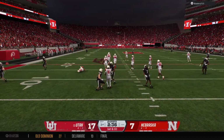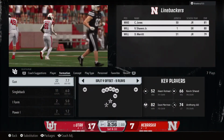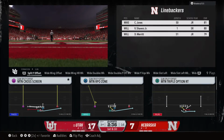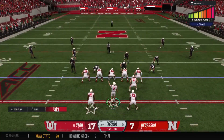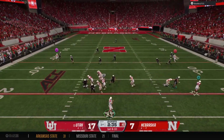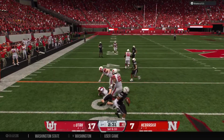And no chance at a return here. They'll start this drive at their own 25. It's Nelson. Going to try to pop one on the screen.